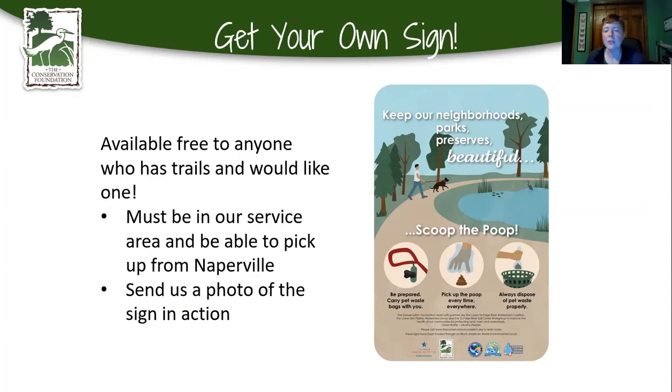And so we have some of these. They're really nice metal signs. We have them available. You need to provide your own stake. You have to be in our service area and able to pick up from our Naperville office, or if you are somewhere in Will County and can work out with me a way to get them, I can help get them to you as well. And then all we need is a photo of your sign in action. So contact me if you would like your very own Scoop the Poop sign.